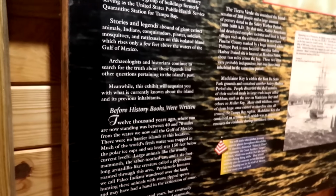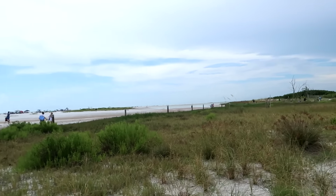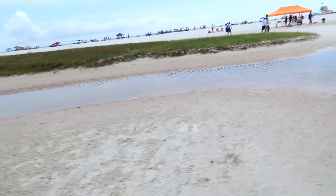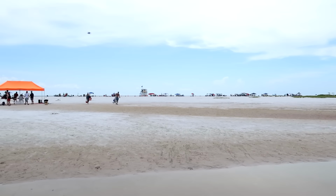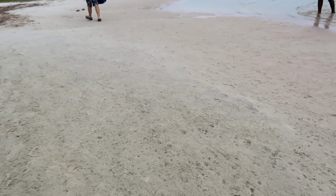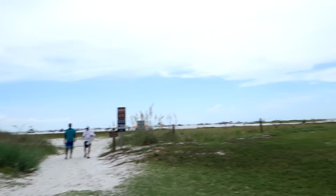That's really cool. It would have been a tough land for sure. This is the North Beach. Very packed. Lots of rain everybody's had. Do you want to walk through it, honey? You gotta walk in the water. It's pretty far. We're gonna drive over to the other ones. I just want to see the craters out there.